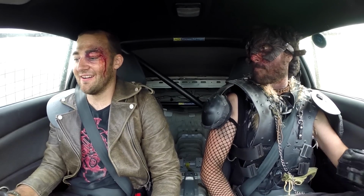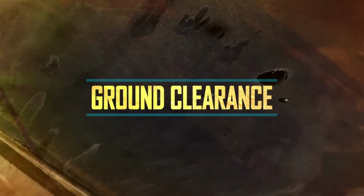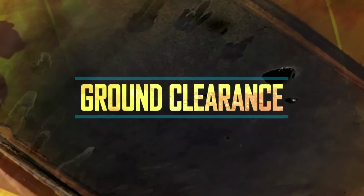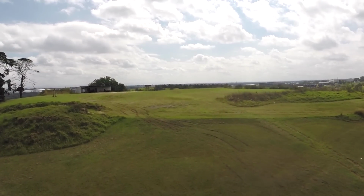Street cred test approved. Bang! Amazing. That is next level fast now. For our next test, we're looking at ground clearance. Silvias often struggle to get over a speed hump at the KFC drive-thru, but ours has to try and make it over Death Hill, which is a big pile of dirt made for testing four-wheel drives.